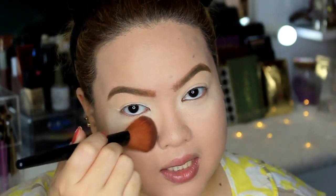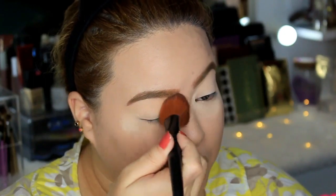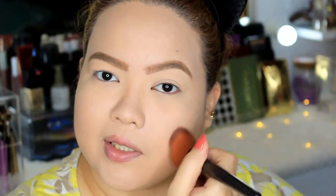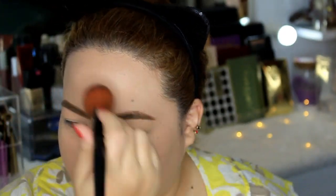I'm gonna use a brush, tapos i-brush away na natin yung excess powder sa ating under eyes. It's been cooking for so long. Baka ma-overcook siya. Baka masunog. Ayan. And then, after that, I just apply the excess powder na andito sa brush, just from sweeping off our bake, all over my face.